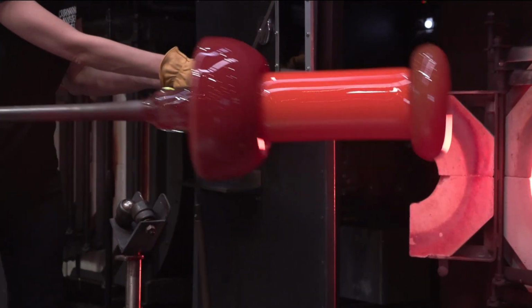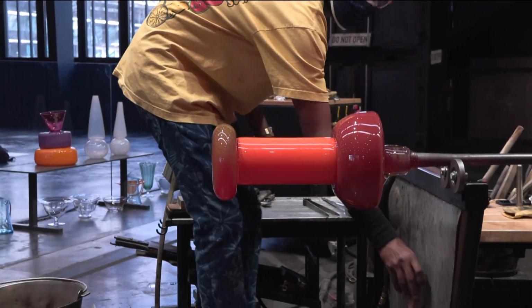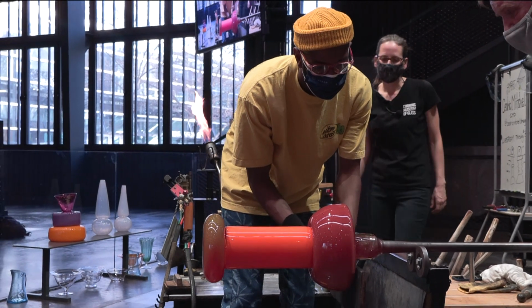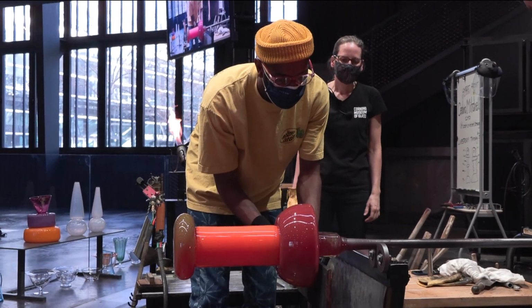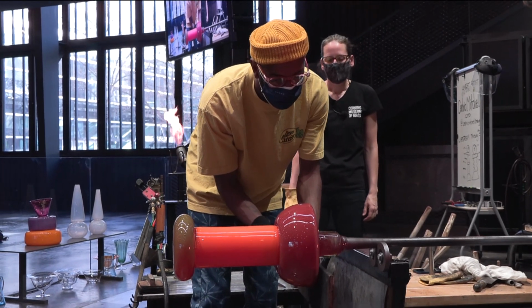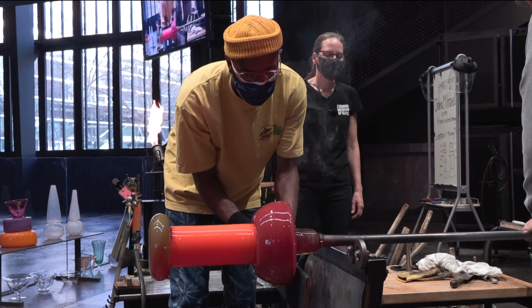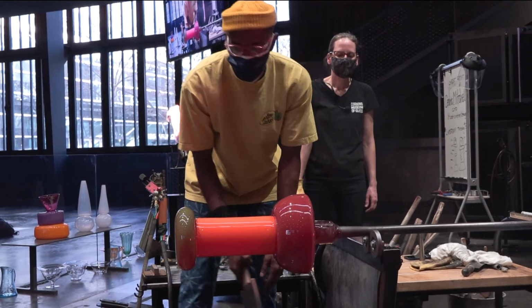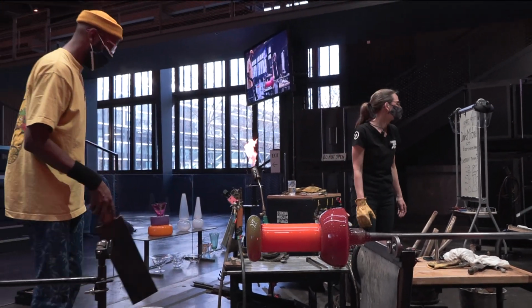So Chris is going for that second cylinder. So not only do we have to make sure everything's lined up when we stick it together, but Chris has got to make sure that he sticks these punties right on center, and it's something he's very good at.